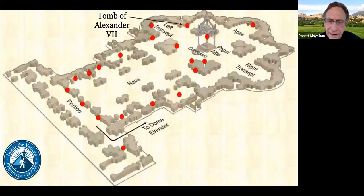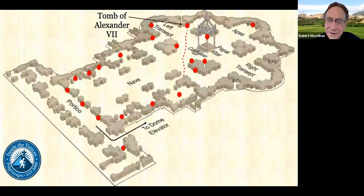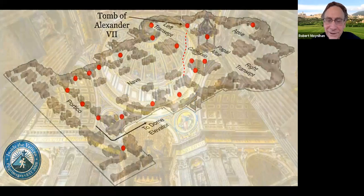Onward we continue, and we're going to cross the Basilica now, Bob, and we're going to go around the Baldacchino, and we're going to go to the tomb of Alexander the Seventh. Alexander the Seventh must be distinguished from Alexander the Sixth. Yes. I once made that mistake.